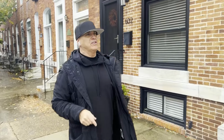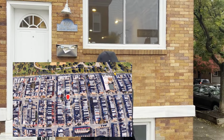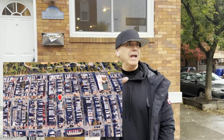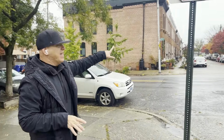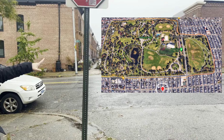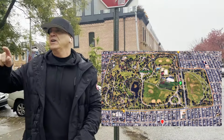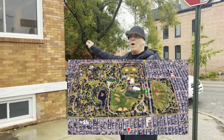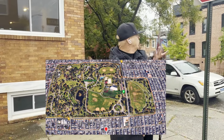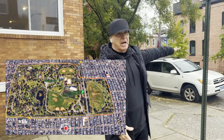Check it out, folks. We're here at 600 South Belnord. Is that how you say that, Harry? Belnord? Yes, sir. Belnord Street. This is the upper end of Canton. And you'll see, if you pan over to the left, Harry, that is Patterson Park. That is infamously known as Baltimore's backyard. You got 152 acres. To the east, you got Compton Street. To the west, you got Chester Street. And of course, to the north, that's a square area of Canton. You're just a block off of Patterson Park here.